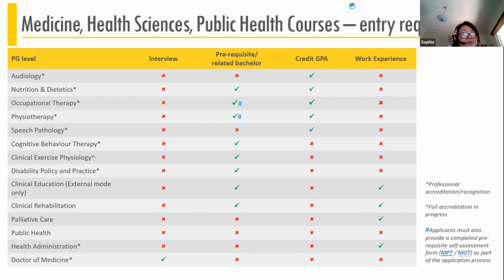But if you look at the prerequisite and/or related bachelor, yes, all the ticks mean that you must have a bachelor's degree in a relevant field. And the hashtag here for occupational therapy and physiotherapy just means that you must also complete a prerequisite self-assessment form when you're applying, because there are quite a few prerequisite topics required if you are applying into the master's program.